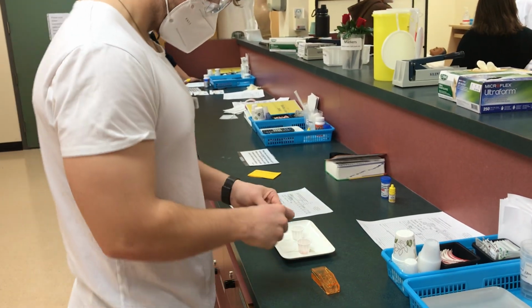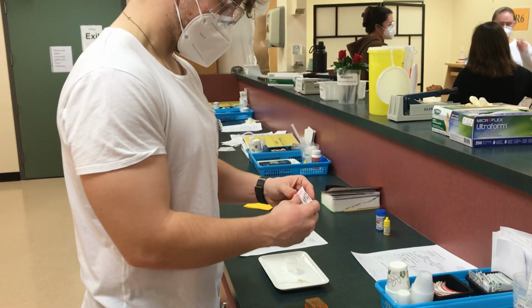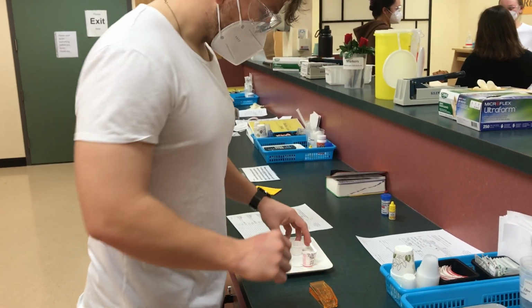Now we're going to attach the label to the container, not to the table. All right, that one's finished.